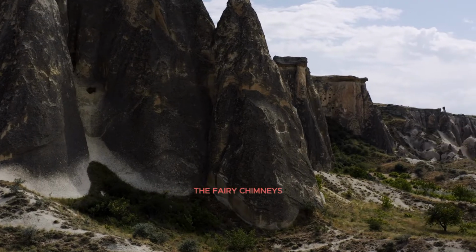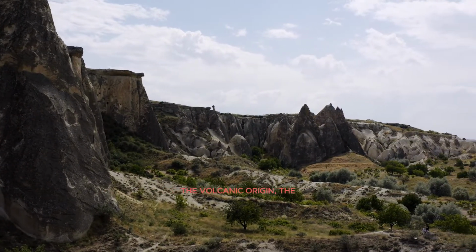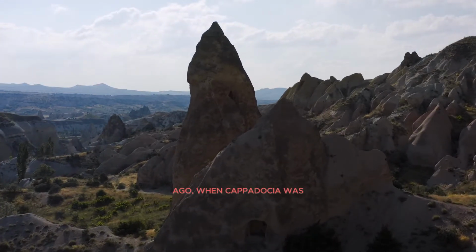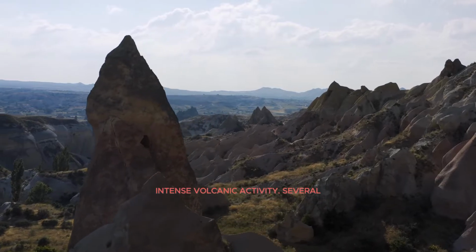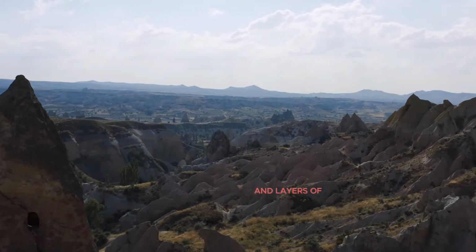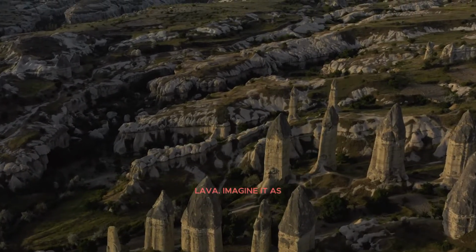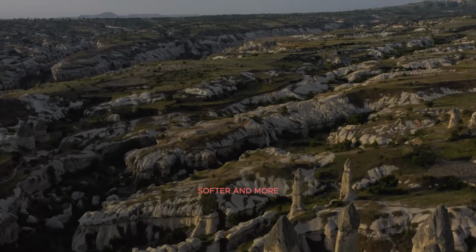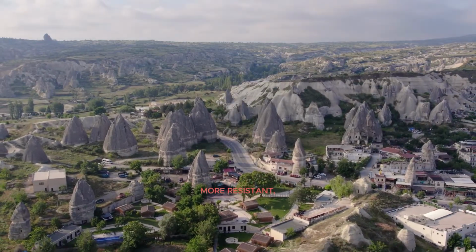How the fairy chimneys came to be: a gift of volcanoes and time. The volcanic origin, the filling of the earth. It all began millions of years ago, when Cappadocia was a region of intense volcanic activity. Several volcanoes erupted repeatedly, covering the landscape with layers and layers of volcanic ash, tuff, and solidified lava. Imagine it as a giant cake. The tuff layers were softer and more porous, like a sponge, while the lava layers were harder and more resistant, like a shell.